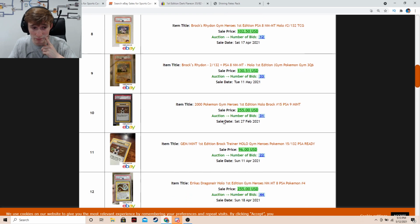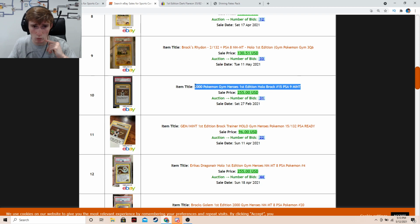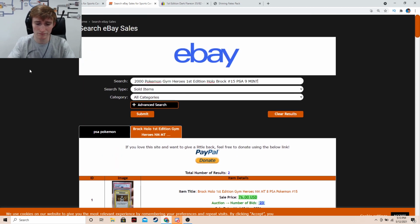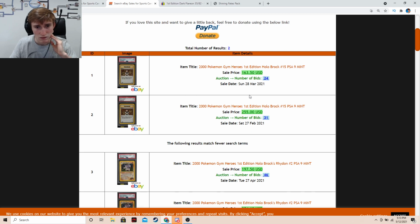Selling for $255. That is huge, that card must have dipped. One second, let's take a look at this. There's likely more 9s as well, so we'll get some better data off the 9s and see how things are going. Okay, so one sold very recently. Oh no, that's not very recent. That's March for $163, and then oof, that is a drop.